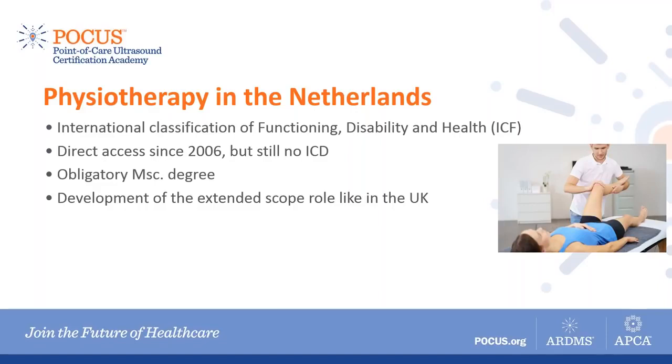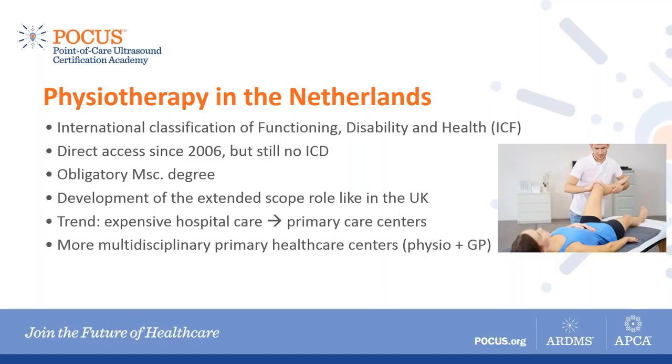With all the above mentioned developments, there is a debate about setting up an extended scope role like in the UK. So after getting a Master of Science degree, physios could do university degrees in specific areas that could allow them to fulfill roles outside of the scope of regular physiotherapy practice. So for these things, you have to think like doing injections, prescribing medication, and even direct referral for medical imaging in the hospital. This extended scope role fits the current developments where expensive hospital care is more and more carried over to primary care. So if you can go to the next slide.